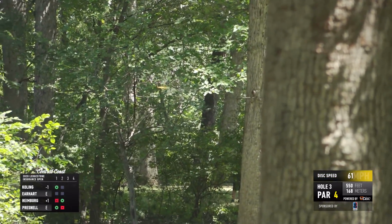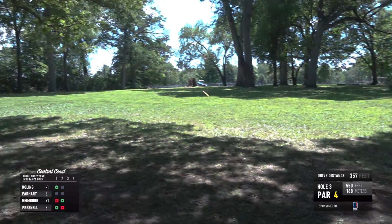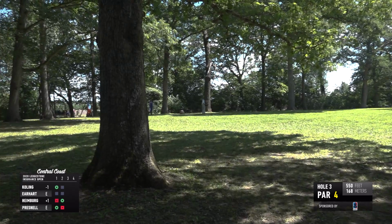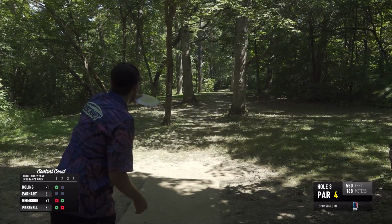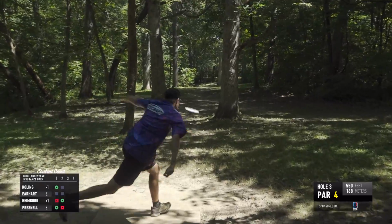Jerm reaching for a Star Wraith. Little hyzer to straight. There you go. Missed that stuff on the left side. Oh, beautiful. Threaded that gap. Yeah, no problem for Jerm. He's not even really going that fast. The disc is doing most of the work. You called it. Brian sets up great for the lefty.